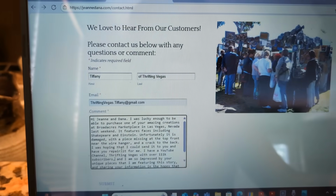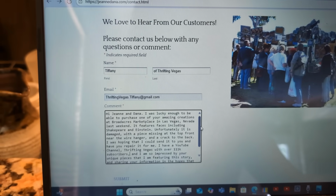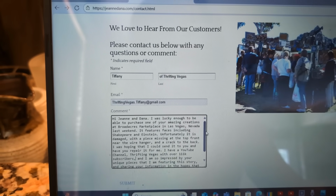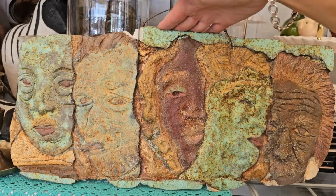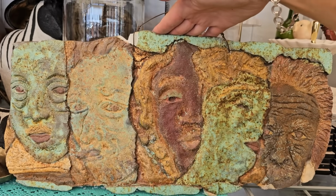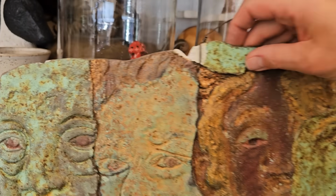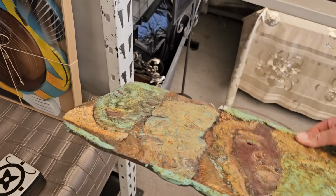I shared the details of the piece, where we had found it, and the damage that it had suffered, and asked whether it would be possible for it to be repaired. I was so thrilled because not even an hour after I sent the message out, I received a response from the artist Dana Rosen. He said he would be happy to fix it. All I would need to do would be to mail it to them.